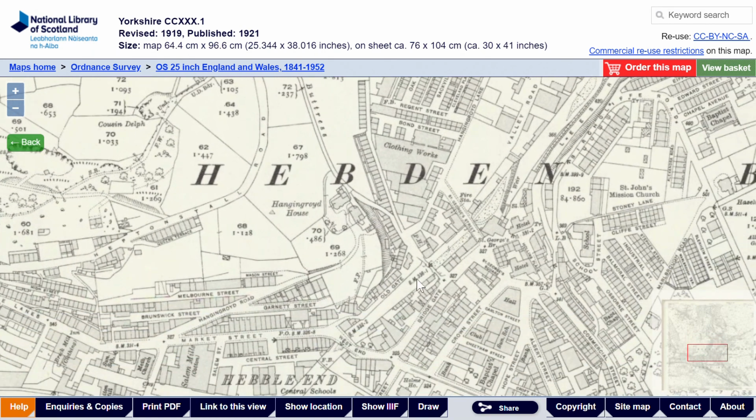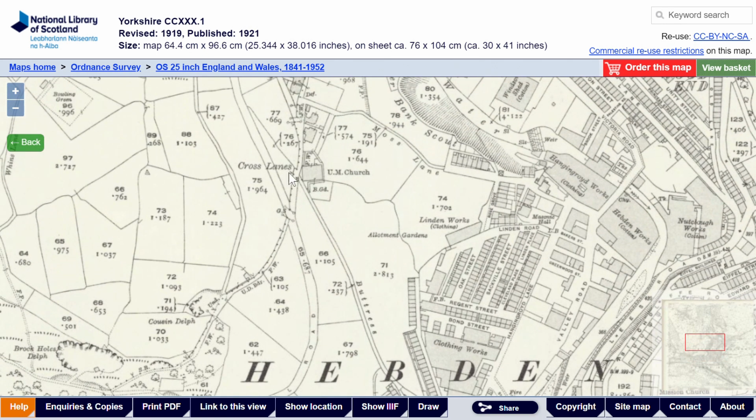We can see where we were. That's the current old bridge, the buttress, and yeah, it doesn't take too much imagination to see that that could possibly be the old line of the missing part of the buttress.